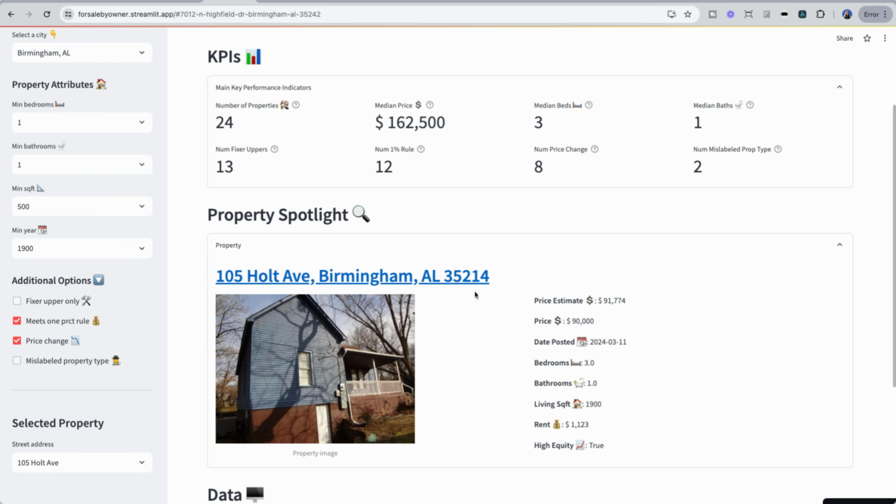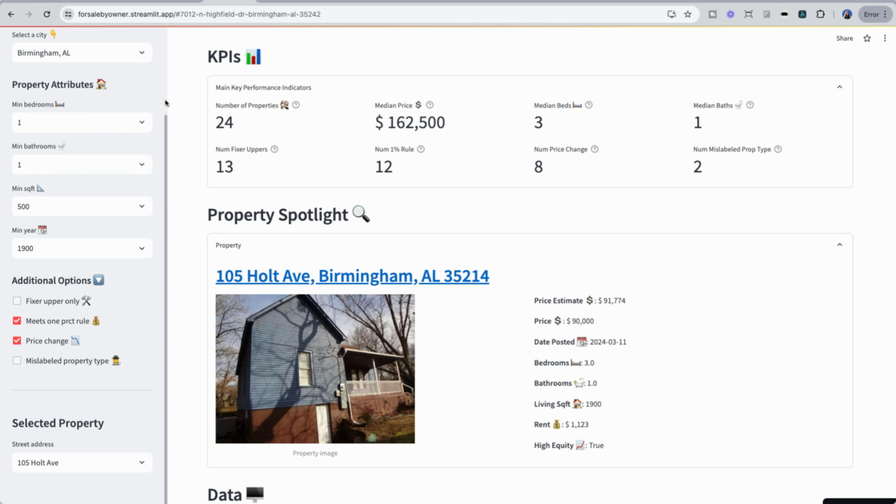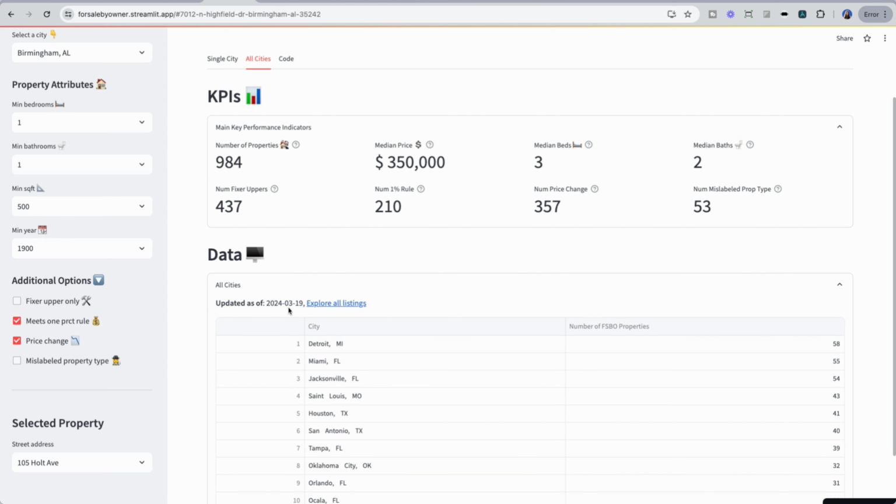What if we wanted to dive into this property further? We could see here on Zillow that it in fact is listed as for sale by owner, and it does have a price cut. It actually has a price cut even more recently from when I originally extracted this data, which was of March 19th. And you could see that in this tab over here, March 19th.